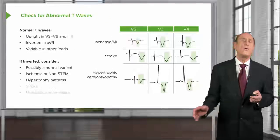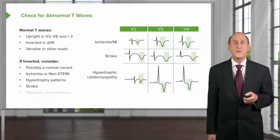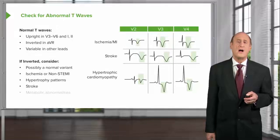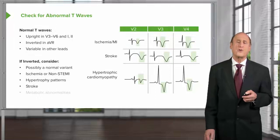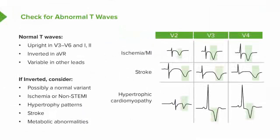We're going to have a whole lecture on hypertrophy patterns. Interestingly enough, stroke can cause an inversion of the T waves and usually markedly prolongs the QT interval as well. It's thought to be due to damage or pressure on the autonomic nervous system due to the stroke. And of course, metabolic abnormalities, hypokalemia, hyponatremia, acidosis, hypoxemia, all of these can cause T-wave inversions.